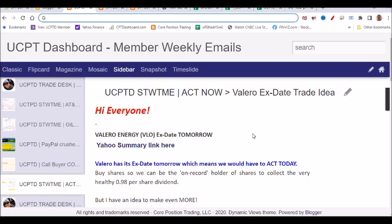So what we talked about was this. Valero was going to have its dividend in the next couple days. I thought it was going to be the very next day. Turns out to be 2 days later. But it doesn't matter. We have to act now. So looking at Valero and what they pay, I decided that we were going to do it. Let me show you how I found Valero, and then we'll talk about what I sent to the members.